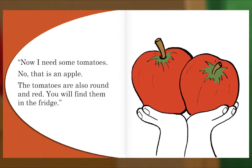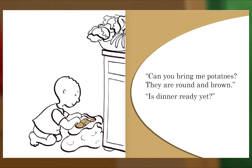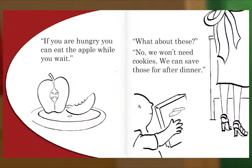Now I need some tomatoes. No, that is an apple. The tomatoes are also round and red. You will find them in the fridge. Can you bring me potatoes? They are round and brown. Is dinner ready yet? If you are hungry, you can eat the apple while you wait. Well, what about these? No, we won't need cookies. We can save those for after dinner.